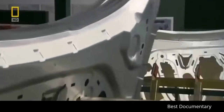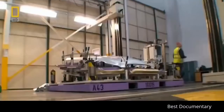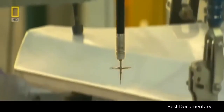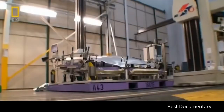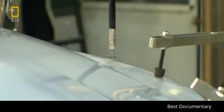At least it appears that way. But on the XJ, nothing is left to chance. Before these panels leave the shop, they are thoroughly tested. Probes measure the surface across hundreds of points, making sure it's exactly the right shape. Tolerances are within half a millimeter.